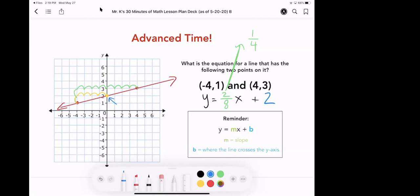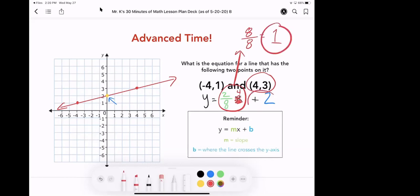Fantastic. And again, we can always check to see if we did this accurately by plugging in our coordinates. So let's look. Let's use this one, 4, 3. If my x is 4, I would have 4 times 2 eighths. So if I have 2 eighths and 2 eighths and 2 eighths and 2 eighths, I would have 8 eighths, which we know is 1. All right, so then I'd have 1 plus 2. That gives me 3. Well, look, there it is, 3. So it works. Fantastic, guys.